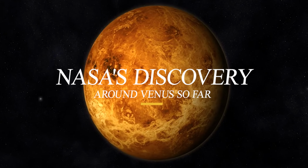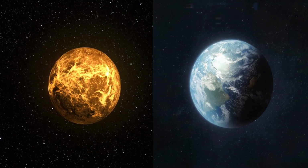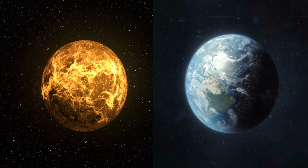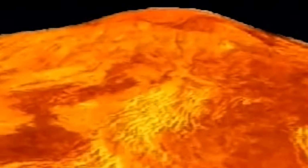NASA's discovery around Venus so far. Is Earth Venus's sister? Venus has long been considered Earth's twin sister. The two planets are very similar in some respects and share many physical and orbital characteristics. Inner planets, varying terrains on the surface, mountains, plains, high plateaus, gorges, volcanoes, crests and impact craters.